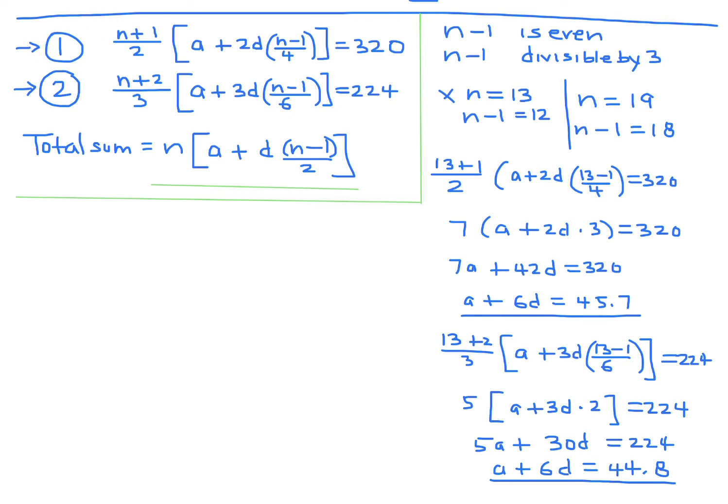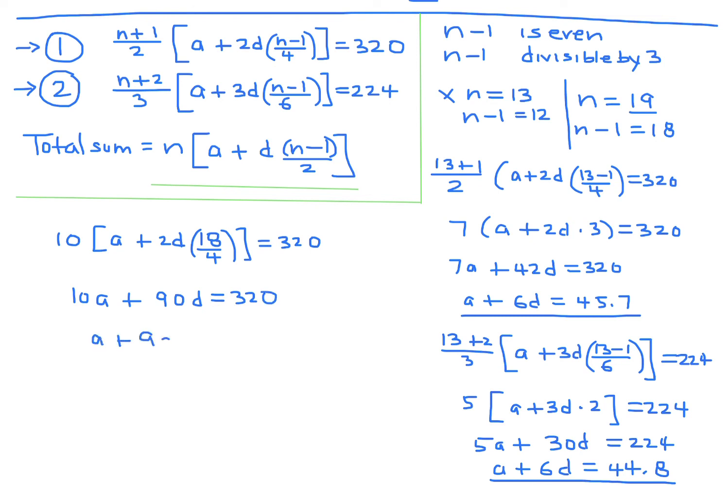So equation 1 here, this time becomes 10, correct? I'm just substituting 19 for n. 10 times a plus 2d, 18 over 4 is equal to 320. And that looks like 10a plus 90d is equal to 320. And divide through by 10, we'll get a plus 9d is equal to 32.